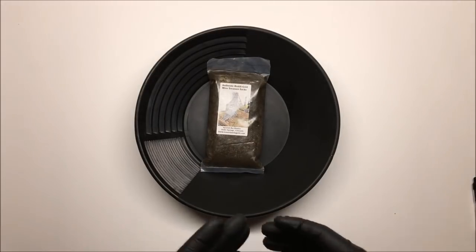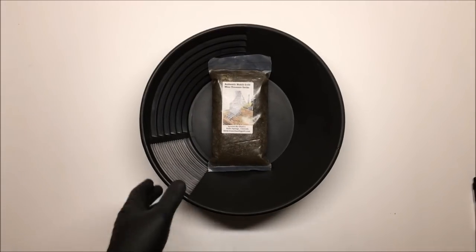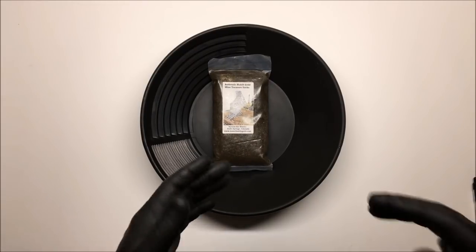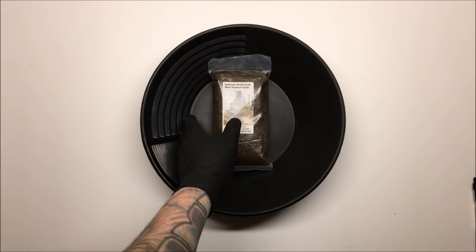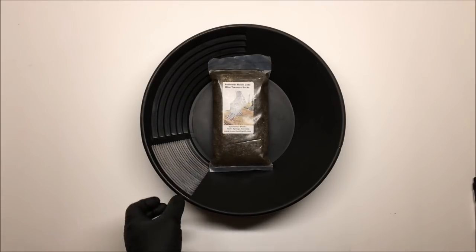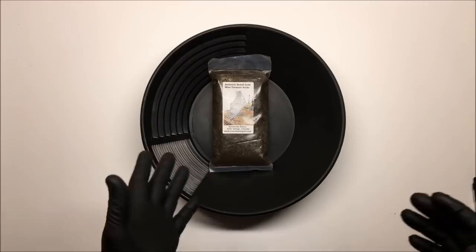Hey everyone, as always, Dylan, Miller Prospecting, and again today I have another review from lesserfamilygold.com. This time it's sack number 1. It's the mini gold picker treasure sack.